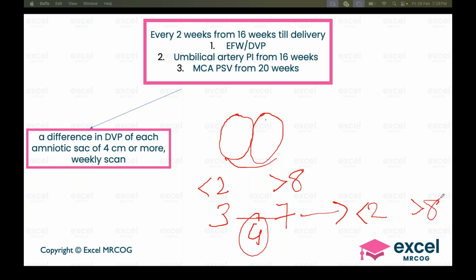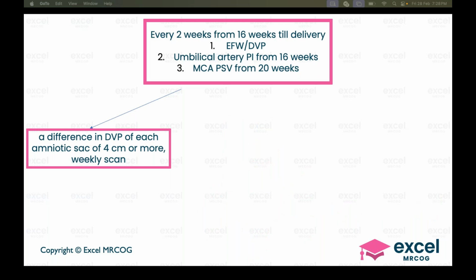Okay, so at this stage, you first need to monitor. Instead of 2 weekly, you then monitor weekly. Okay, can you see that box? So if there is a difference in the DVP of 4 or more than 4, you switch to weekly scan.